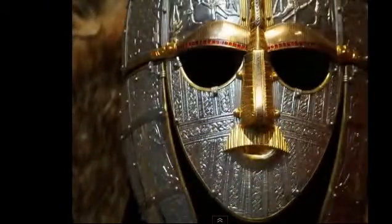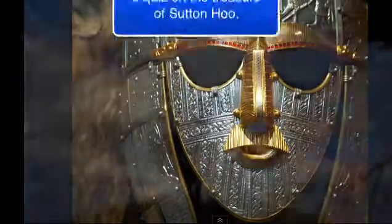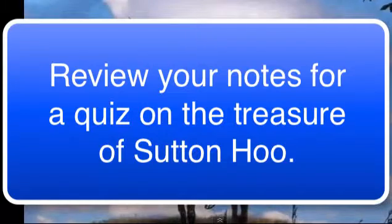Yes, Sutton Hoo and the objects contained within are truly incredible. But what is even more incredible is that these remnants of an ancient king survived to this day.